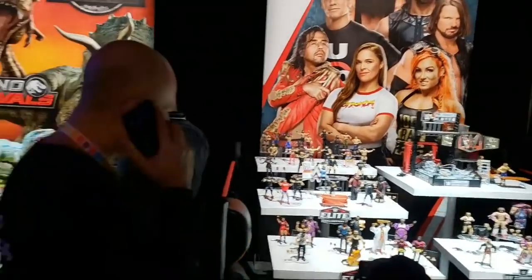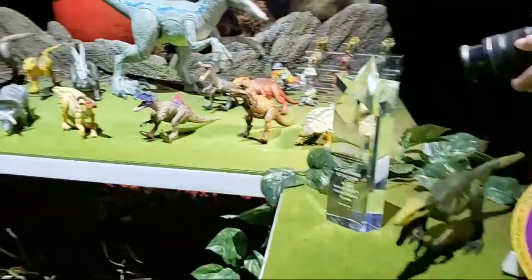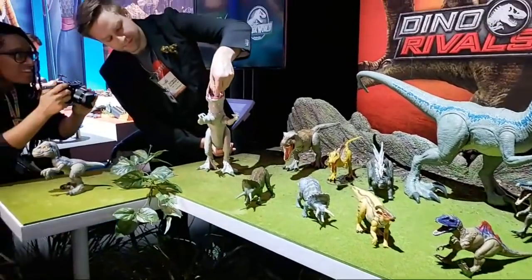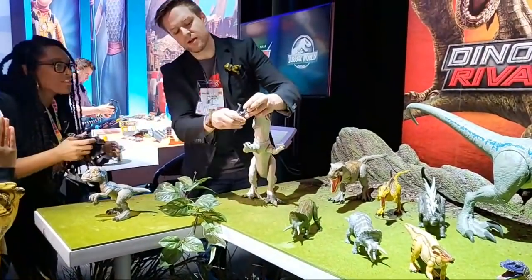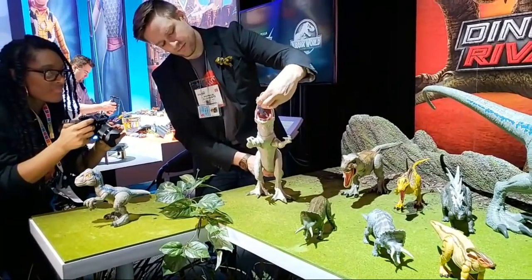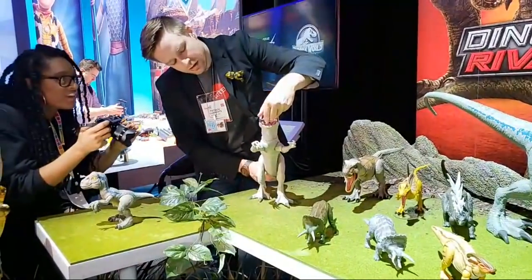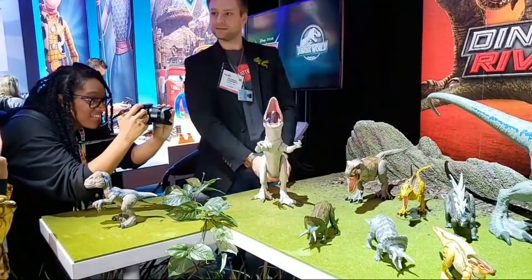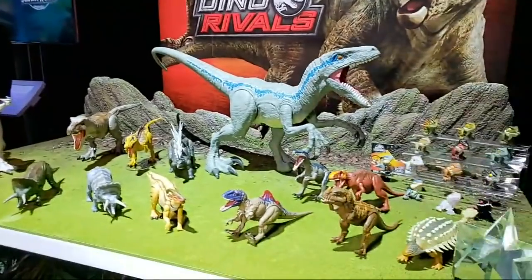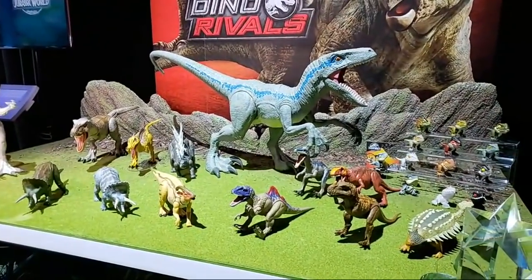Oh, Freddy, I'll show you the Jurassic World stuff right now. In fact, we're over here. Didn't really cover them too deeply, just because it was a little bit crazy at the moment, but here is the Jurassic World stuff. It's a swallowing T-Rex over there. There we go. There you go. Eating disorder, Tyrannosaurus Rex. We should get a lot of close-ups later. And here's a shot of these guys. So, these are the Dino Rivals line.